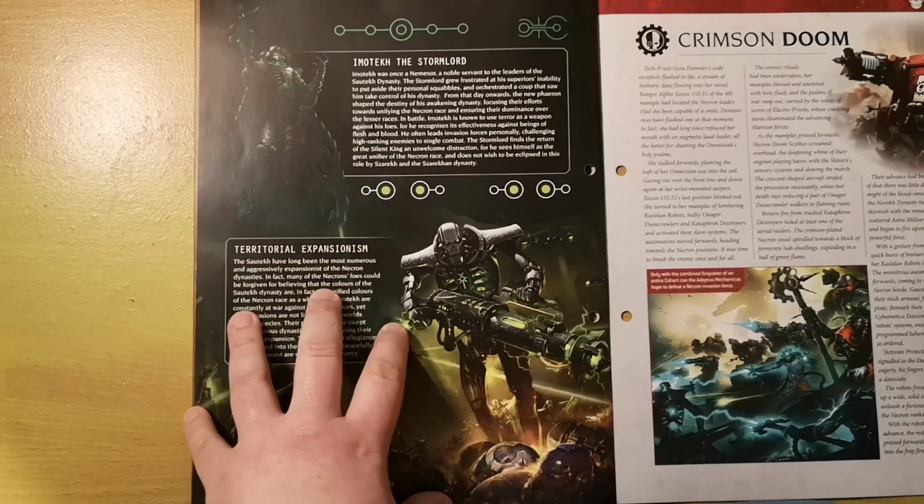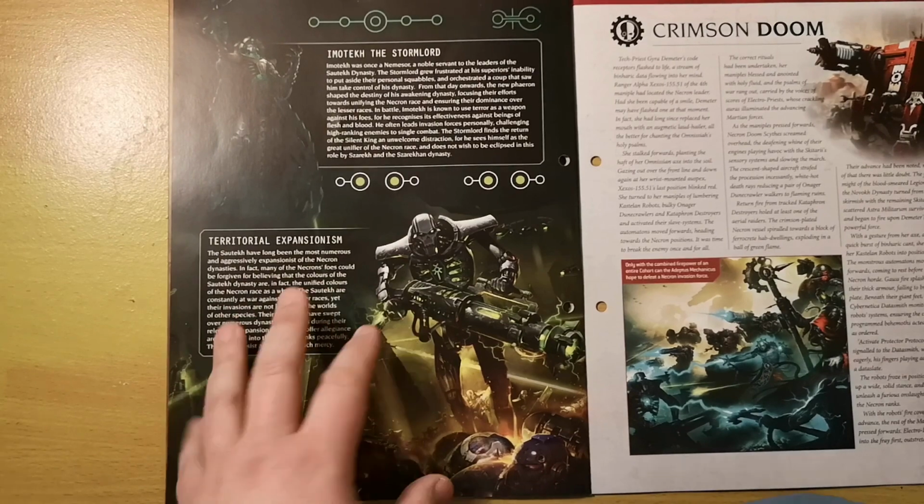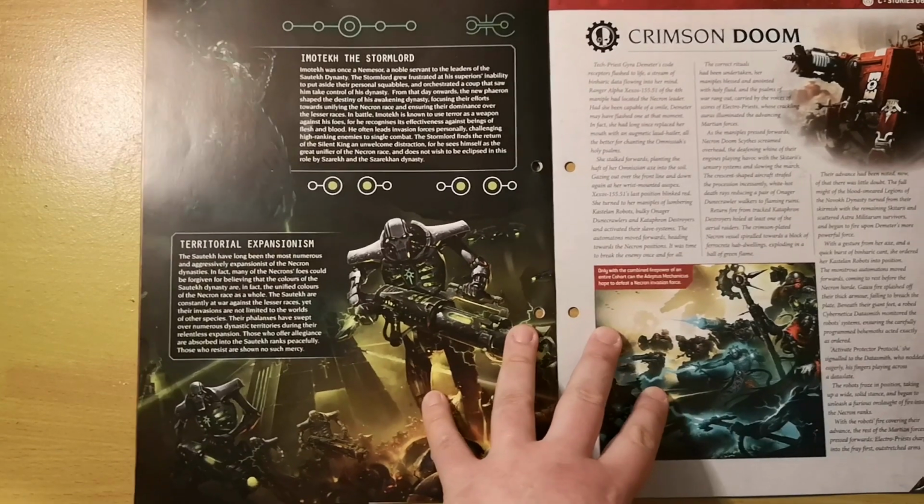They're also a very focused dynasty on territorial expansion as well, so they do like to expand to new worlds and new areas to take control of and fight and defend.